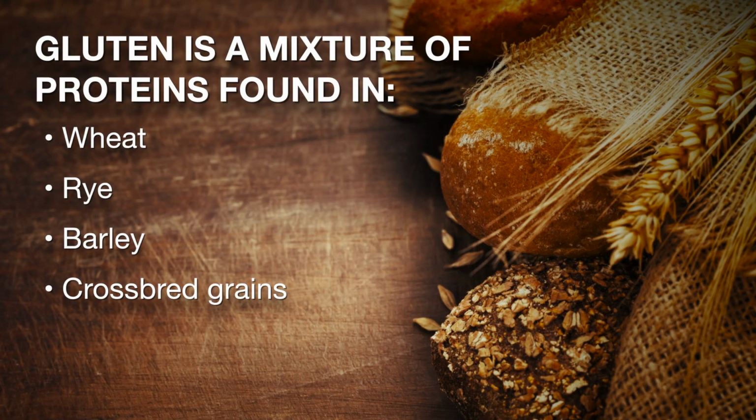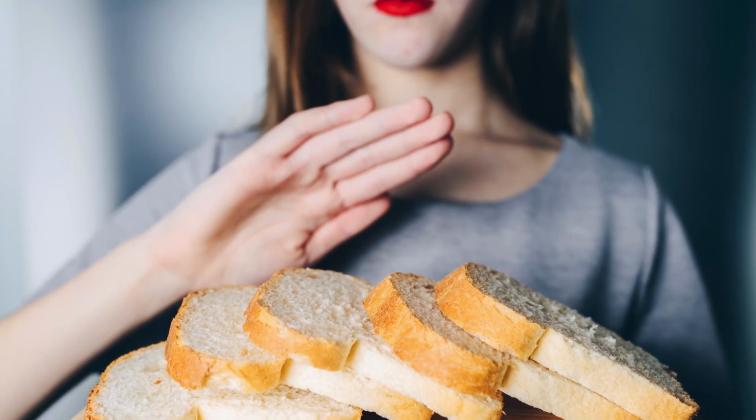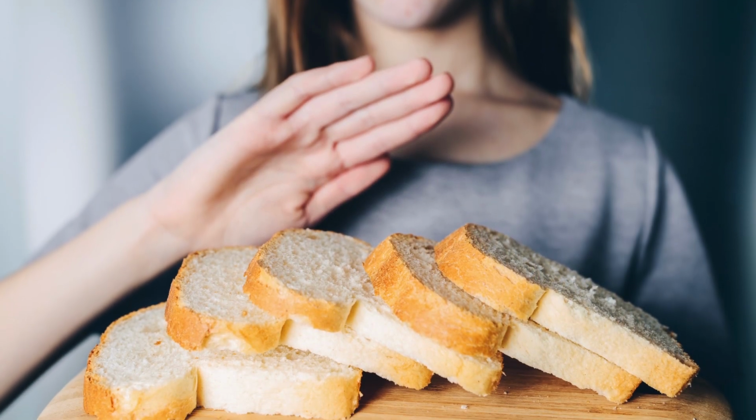Gluten, gluten-free, and celiac disease are terms that you may have heard of or wondered about, and wondered how many people they actually impact. Gluten is a mixture of proteins that occur naturally in wheat, rye, barley, and crossbreeds of these grains. And the concern is that people who have celiac disease might inadvertently eat a food that contains gluten.